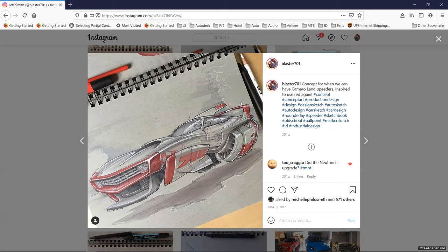I draw in pen because I have been a designer for so long that that's just my normal methodology. And then a little bit of marker and a little bit of lighter lights and darker darks, right?